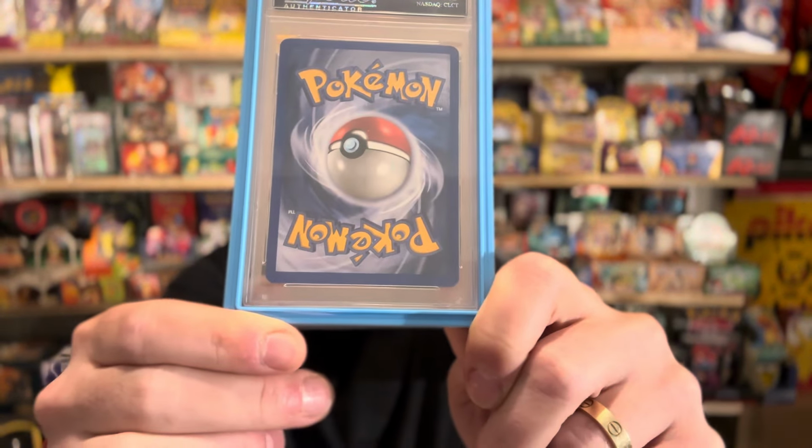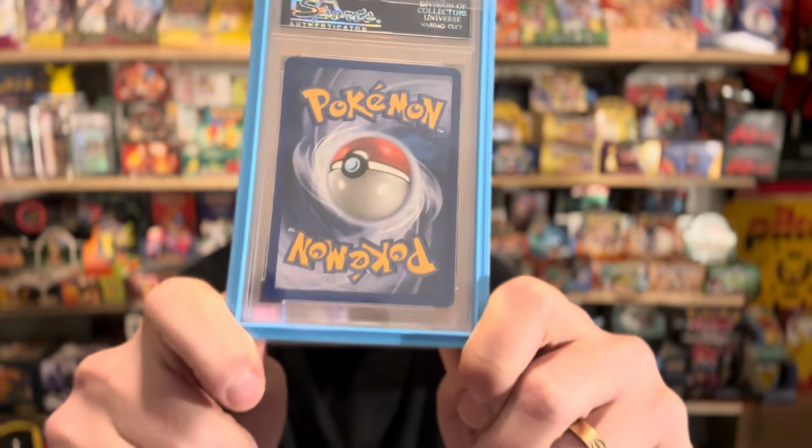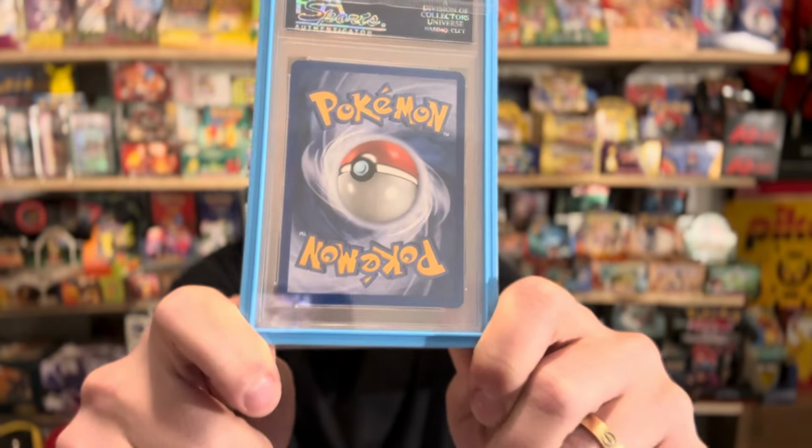And while, no, I'm not going to take this out and crack it like we did with the Nidoking, which I ended up taking a loss on, and then I had to buy another Nidoking, which I now own a PSA 10 Crystal Nidoking, which I'm very stoked about. That card is still one of my new favorite cards in my collection. Love it.